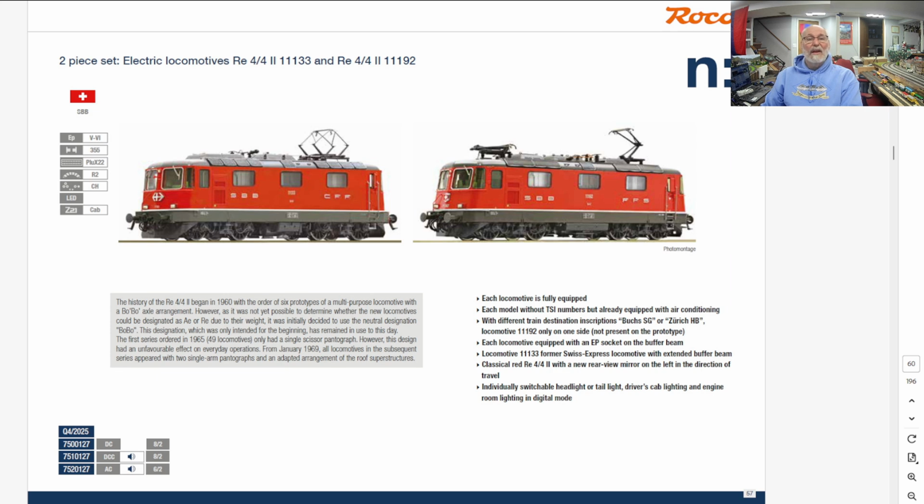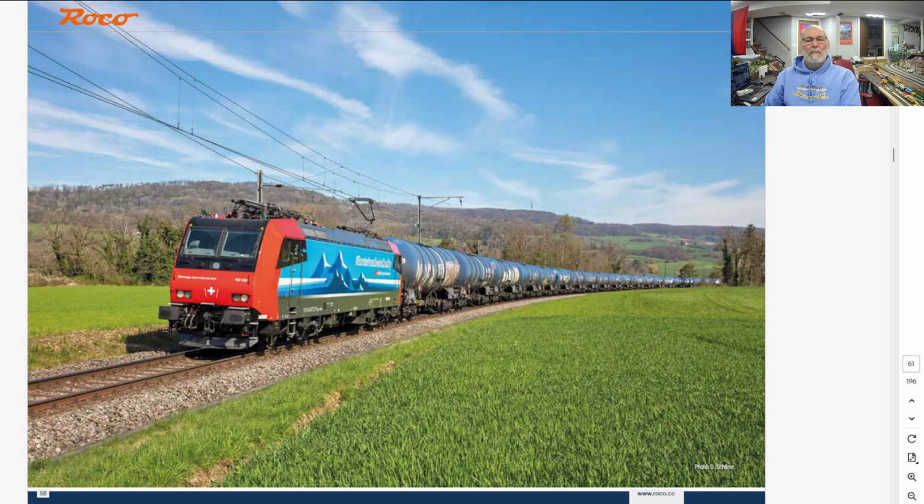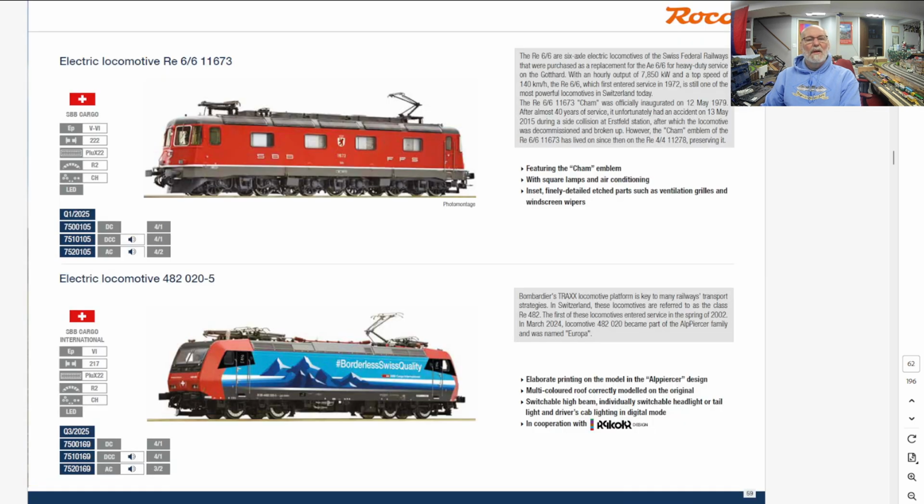And here's a RE44 twin set. And then we have an RE66 along with a 482, which is a Traxx. So I forget in Switzerland the 482, is that the 101 or is that, I forget which one it is, but it's basically the same locomotive.